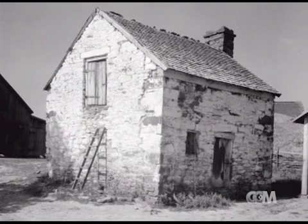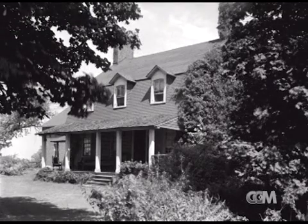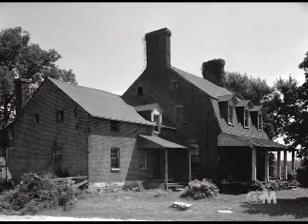This one is in Poolesville, where stone was used instead of the traditional log. A few farmers had the means to build larger and more substantial homes, like this brick gambrel roof structure in the Ashton area.